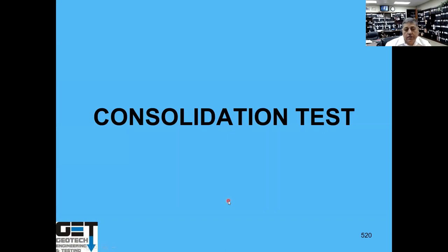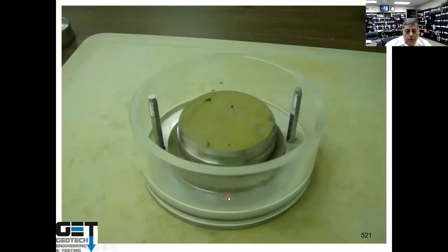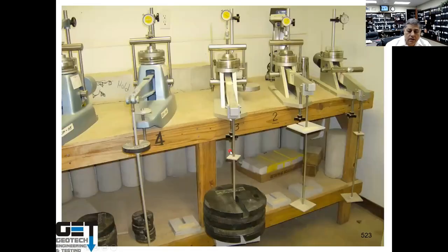Consolidation test. In this test, we want to know how much load we can put on the soil to estimate the settlement. So if you have a heavy tank foundation, you want to know how much that tank is going to settle at the center or the edge. You run a consolidation test. You get a soil sample, you put it in basically a ring in here, you put it in this cell, you put load on it, and you measure deflection here.